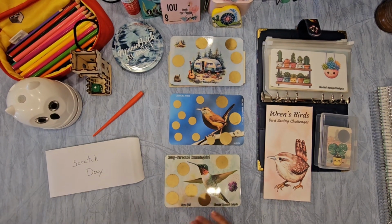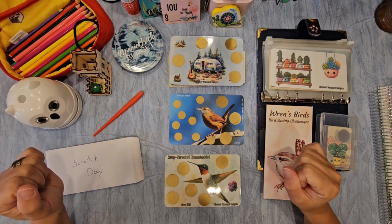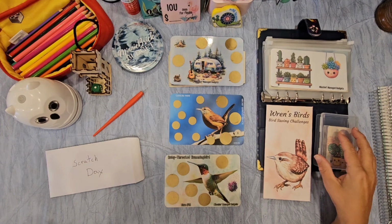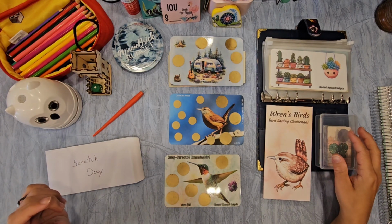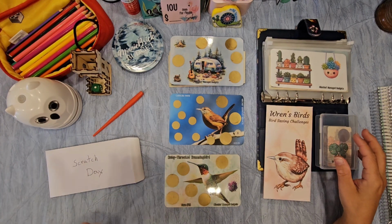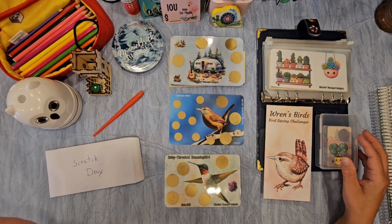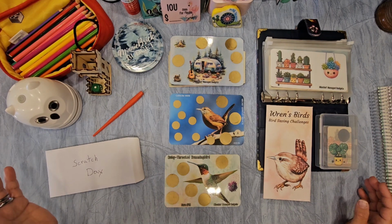This is Mini with Mini Break Budgets, and it's Scratch Day. I'm filming this actually Monday because tomorrow is going to be extremely busy. My sister's coming over with the kiddos, my brother's coming over with boys. Yeah, so there's gonna be like 5 kiddos and at least that many adults.